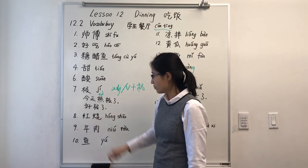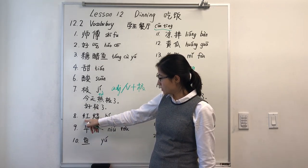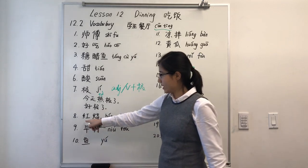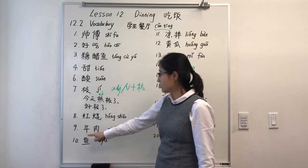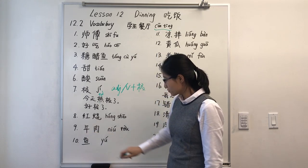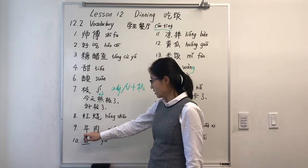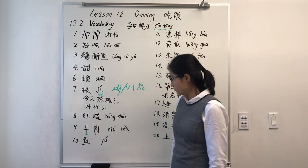Next one is 红烧. 红烧 is a way to cook food. 红 means red, the color red. 红烧 means burn the things. So red burned, that means braised. 红烧 what? 红烧牛肉, braised beef. We learned 牛肉 before. 牛 means cow, buffalo, cattle, all kinds of that animal. Ox, that's all 牛. 肉 means meat. 牛肉, beef.